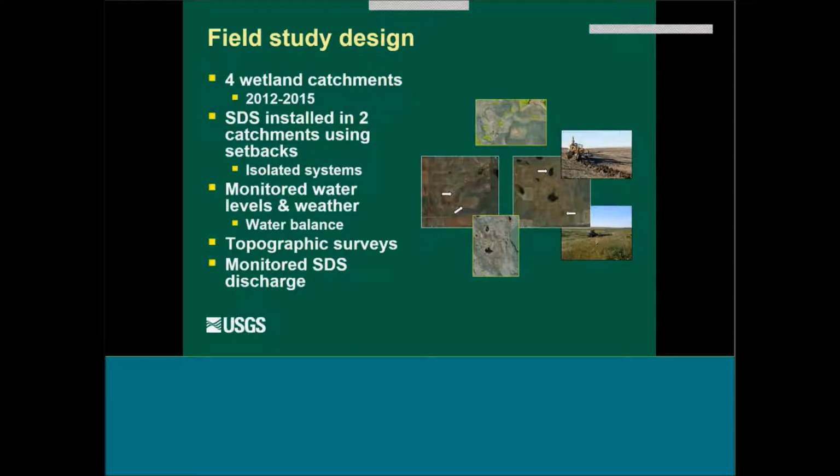So a quick run through the field study design here. We're mainly focused on 4 wetland catchments. We monitored them and worked on them roughly from 2012 to 2015. In 2013, subsurface drainage systems were installed in 2 of the catchments using site-specific setbacks. And as a note, these were isolated systems. They weren't throughout the field. They were isolated within the wetland catchment, and this allowed us to assess how much water these systems could potentially be removing from the catchment without having to try to parse it out from the entire field.